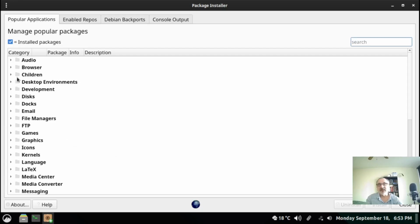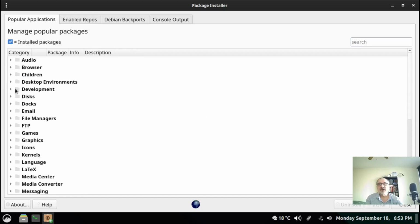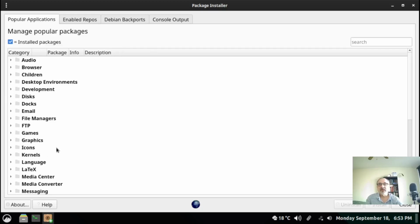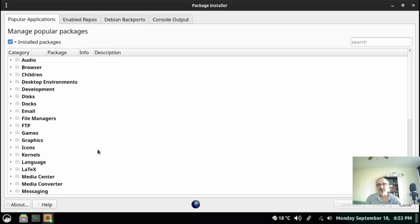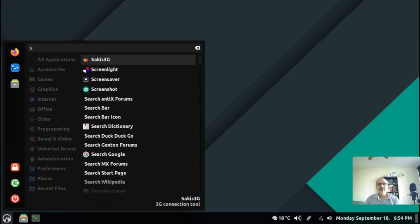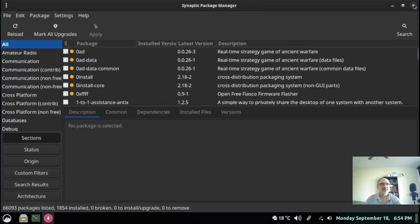And before we go and look at that, this is a great package manager. We have browsers. We have other desktop environments you can install and window managers. Well, actually desktop environments. You have all kinds of stuff here. Here's some window managers you can install. Well, we have lots of window managers, but this is a great package manager. And we also have the Synaptic package manager. And you can go in here and install stuff in here as well.